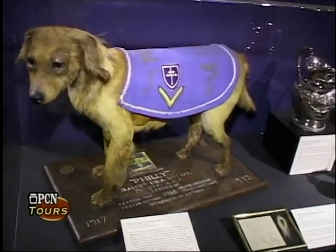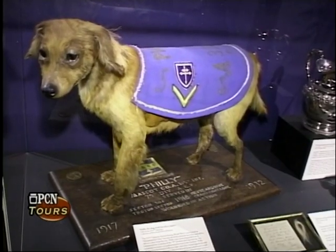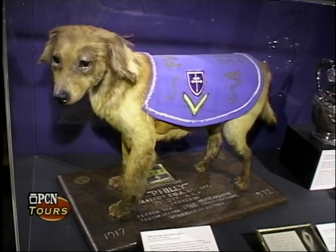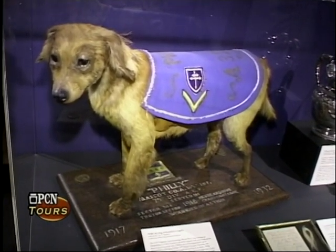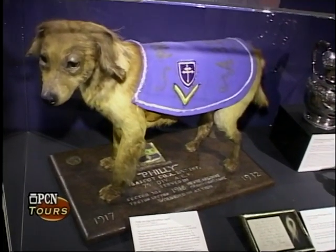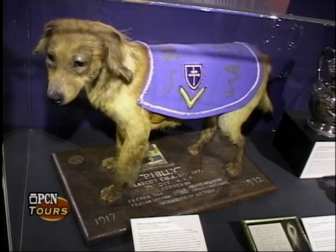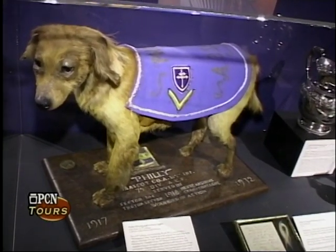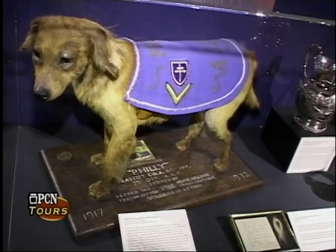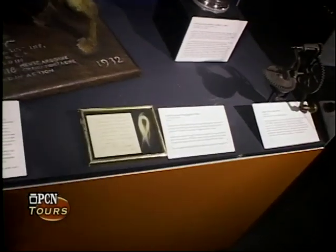She was smuggled aboard the troop ship. She joined the troops in France, and while she was there, she had a litter of puppies, and also she had a price placed on her head by the commander of the German trenches opposite, because whenever he would try a sneak attack at night, she would bark. She received 2, quote, Bronze Stars, one for being wounded with shrapnel and one for surviving a mustard gas attack. Another thing that has always intrigued visitors to the museum is this lock of George Washington's hair.